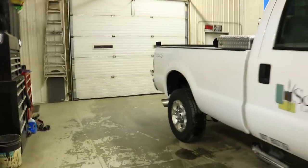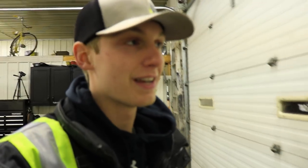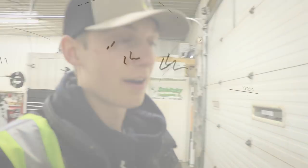It's 2 a.m. in the morning. And I got to fill up this diesel can. We still have the case on site. They didn't come and pick that up yet. So our demo unit has been lasting longer than we thought.